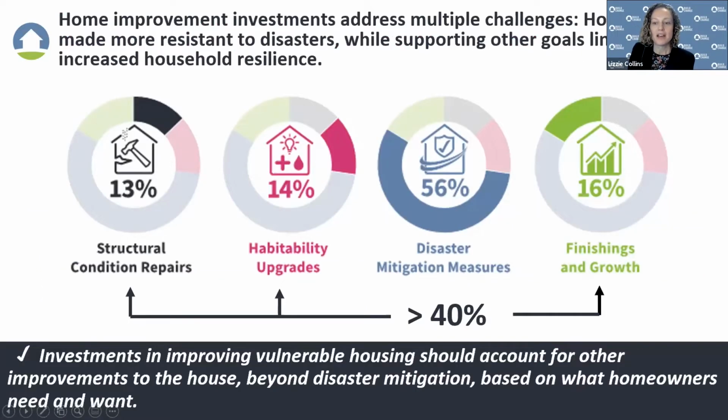Another key finding was that home improvement investments address multiple challenges. Homes can be made more resistant to disasters while supporting other goals linked to increased household resilience overall. As discussed, interventions to increase the resilience of housing fall into four main categories: structural condition repairs, habitability upgrades, disaster mitigation measures, and finishings and growth. The kinds of improvements that Build Change supports are not just structural, but we also improve homeowners' quality of life. We take the whole picture of resilience in mind, improving the safety of houses, but also making houses a place where homeowners want to live and grow their futures.